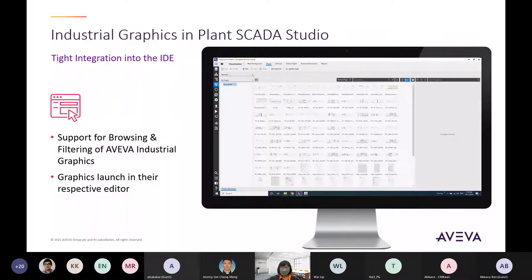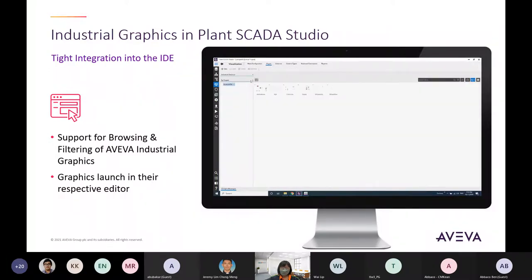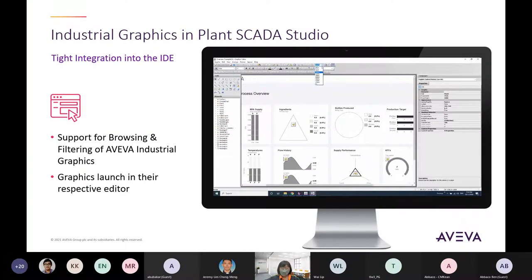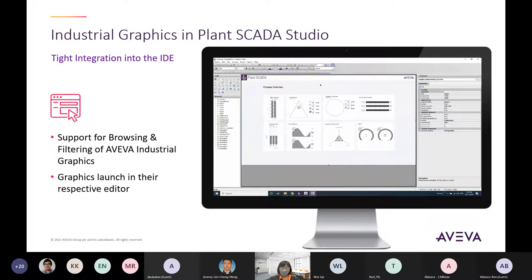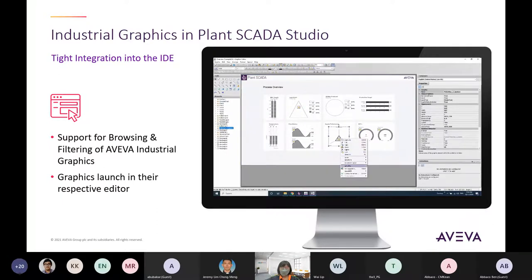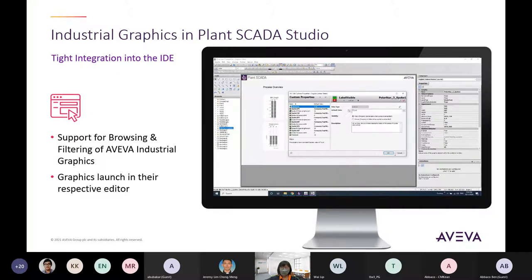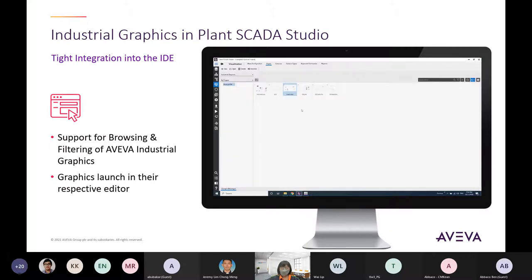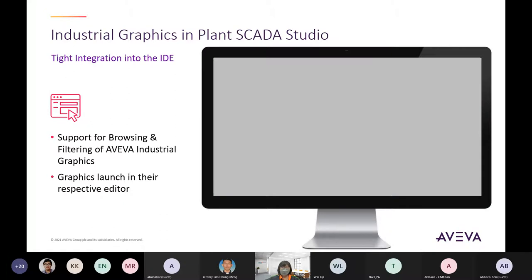You have integrated industrial graphics right into the core of the user experience, rather than an add-on that does not quite feel like it fits. That includes full support for graphic browsing, filtering, and searching within the Plant SCADA Studio IDE. When opened, industrial graphics launch directly in the new graphic editor, which provides enhanced editing capabilities over and above what is possible in the native graphics builder, including scaling of the canvas as shown here. This is the same graphics editor that is embedded in InTouch, System Platform, and AVEVA Edge, ensuring an increasingly common portfolio user experience for our shared customers.